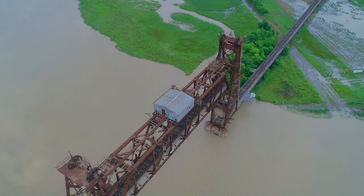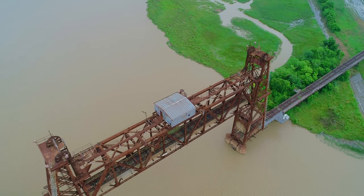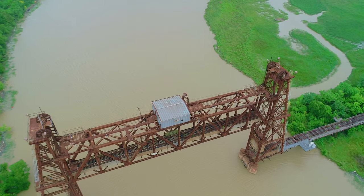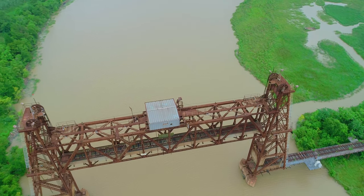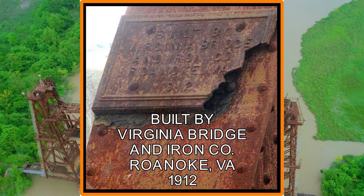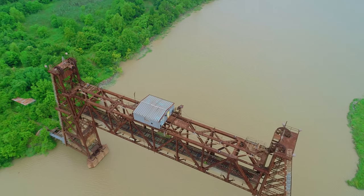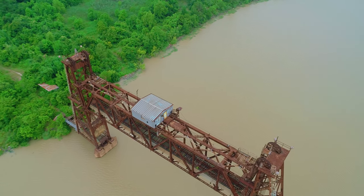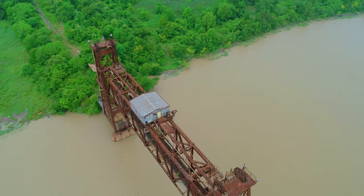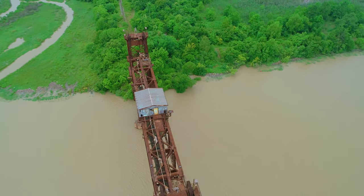Cedar Bayou Vertical Lift Bridge consists of an 853-foot long bridge with two 150-foot towers, one on each side. This metal plaque is still attached to the structure today and shows the bridge was fabricated in 1912 at the Virginia Bridge and Iron Company in Roanoke, Virginia. Sadly, the bridge will soon be removed to make way for an 8.7-mile portion of the Grand Parkway.